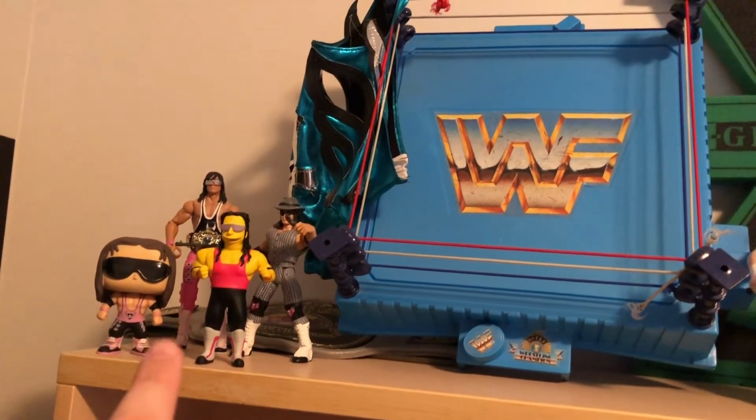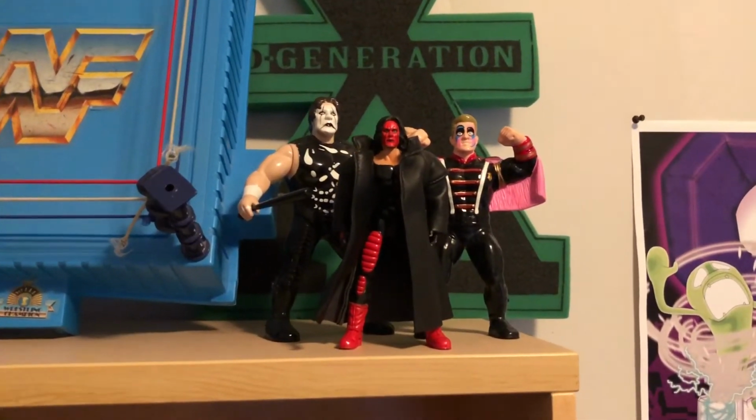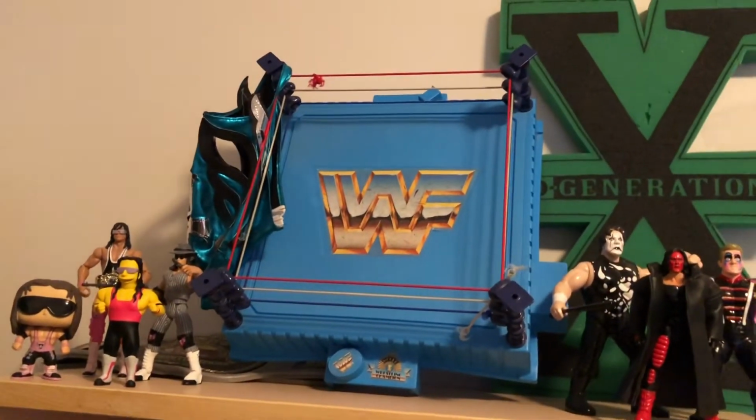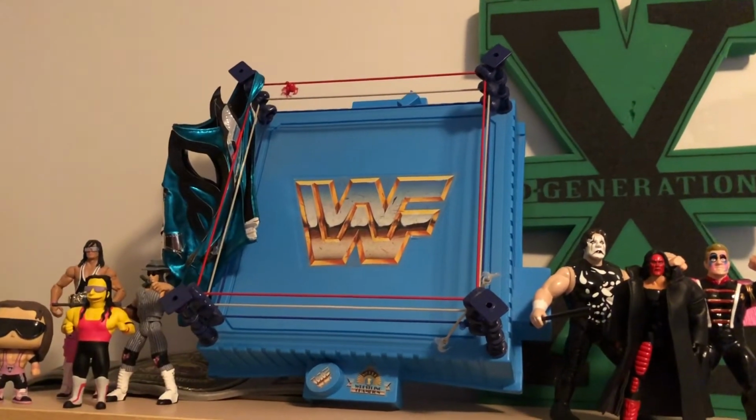Bret Hart, my favorite WWF wrestler. Sting, my favorite WCW wrestler. Lots of nostalgia on this shelf. This is one of my top shelves in this room.